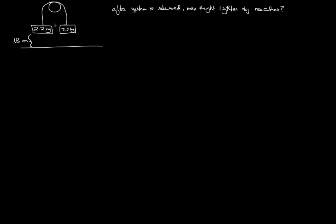So what we have is actually pretty simple. We have a pulley system. That pulley has two things hanging on it. There are two objects, and the objects are 1.8 meters above the ground. This is a slightly lighter object. This is 3.2 kilograms. This is 2.2 kilograms. And it says after the system is released, which means once we let go, what's going to happen? This is going to go up, and this is going to go down, because this is clearly the heavier object. They don't actually tell you this in the problem, but you can make that assumption. So after the system is released, what is the maximum height that the lighter object reaches?